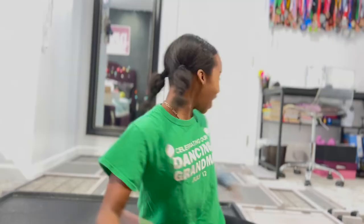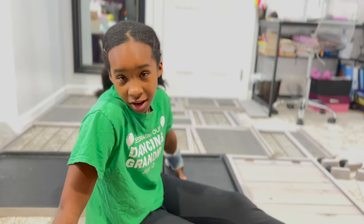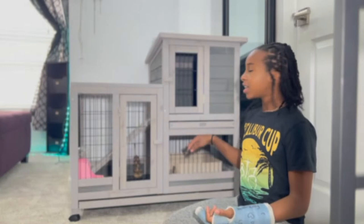Guys, look at all these pieces. It's gonna be huge in that tiny little space. So yeah, I'm looking forward to seeing the finished look, so I can put all this stuff on here and finally get the bunny tomorrow. So yeah. Hey guys, so this is the bunny's cage slash hutch.